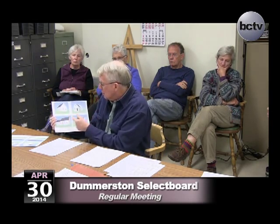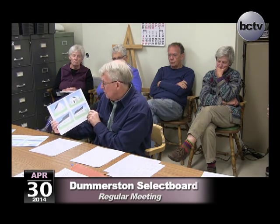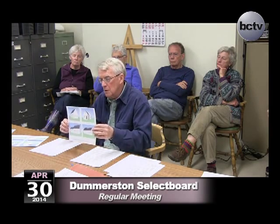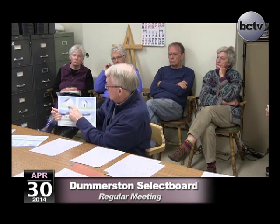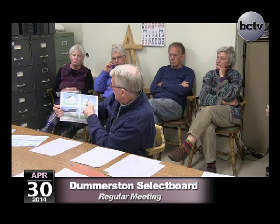Windows, of course, are subject to a different shape, possibly different placement, not in the original building, but in the addition. And you can look at it and tell, I hope, what perspective you're looking at here. This is looking at the doorway, the entrance over here. And this is from the back of the new addition.